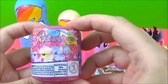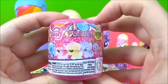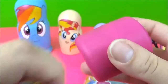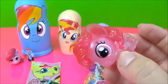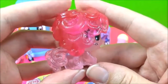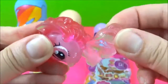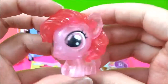The next surprise I'm going to open is this Series 4 Squishy Pop. I really, really want to get the Crystal Pinkie Pie. That's awesome! She was the last one! Oh my goodness! Now I have all the Series 4 fashions! She is looking awesome! Oh! Bit stretchy. That is awesome.